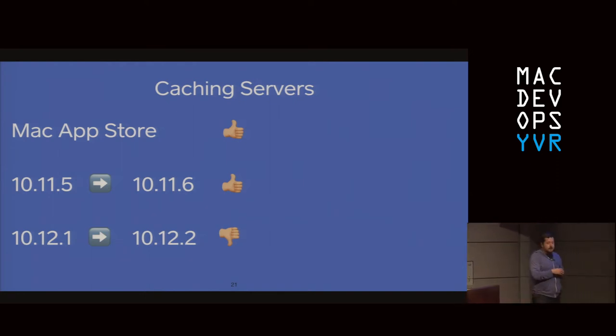So we found out if you were to download an app from the Mac App Store, Xcode, it would come through the caching server. If you were on 10.11, which none of my machines were, from 10.11.5 to 10.11.6, it would pull the update from the caching server. Any 10.12 release to 10.12.2, nothing. It just goes straight to Apple and says, give me the goods. That's not good. So we realized we had a problem, because if Apple's history lives up to anything, the exact same thing is going to happen again in 5 to 6 weeks whenever 10.12.3 comes out.